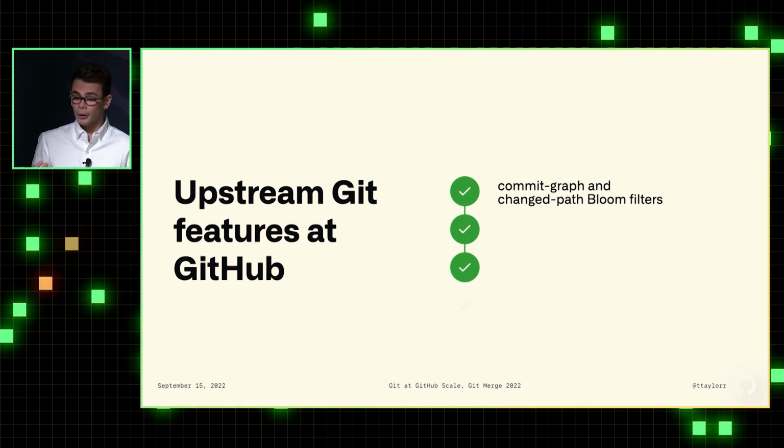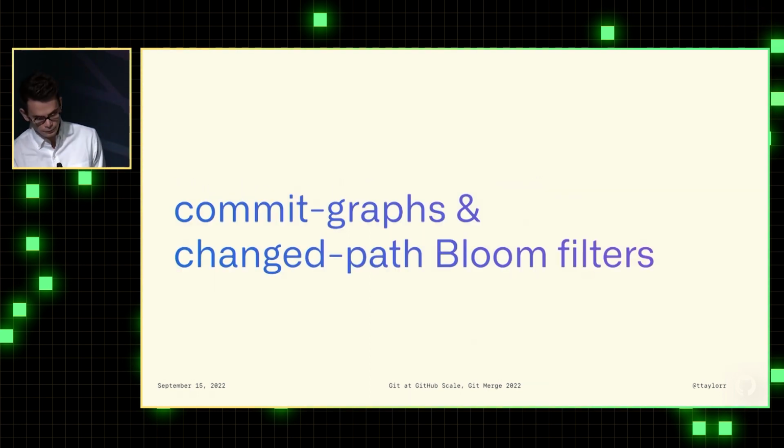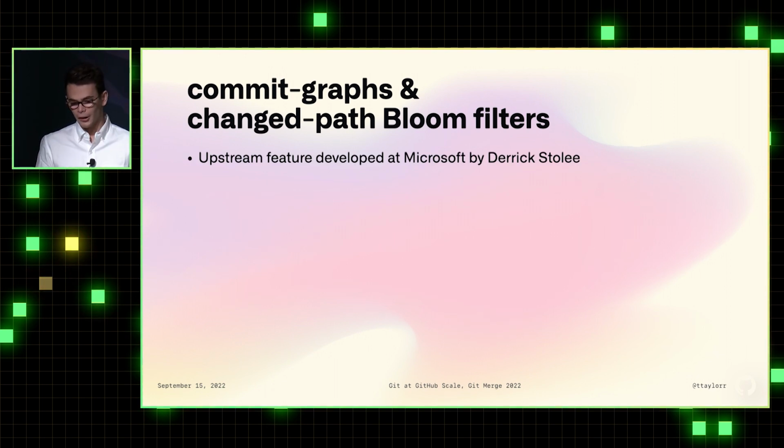We'll talk about the commit graph and change path bloom filters, partial clones, and what you just heard from Elijah, a little bit on merge-ort. Let's start with commit graphs. Commit graphs are an upstream feature that was developed by Derek Stolee, my colleague, then at Microsoft, now at GitHub.